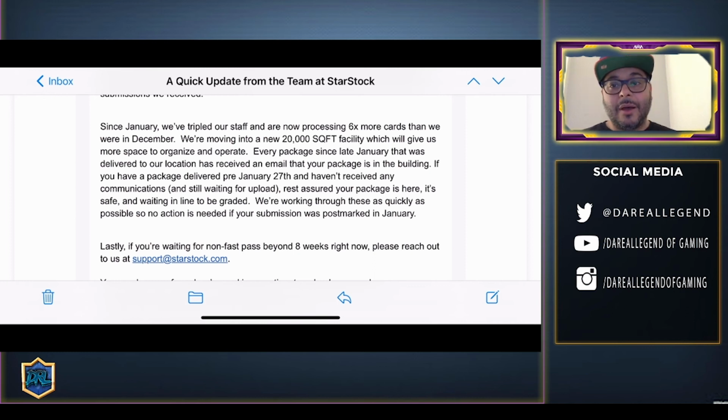There was a lot in that email, but this is very similar to what we've been hearing from other companies. And again, it's just expected, right? Let me know in the comments if this is going to change the way you operate, if this will make an impact on how you use Starstock.